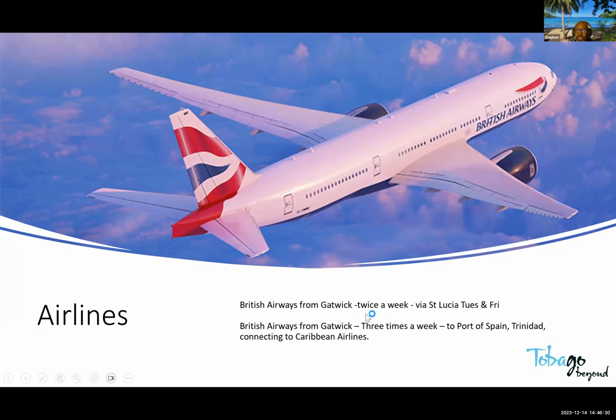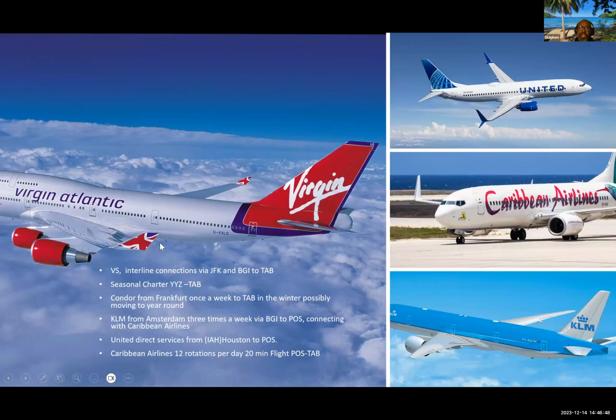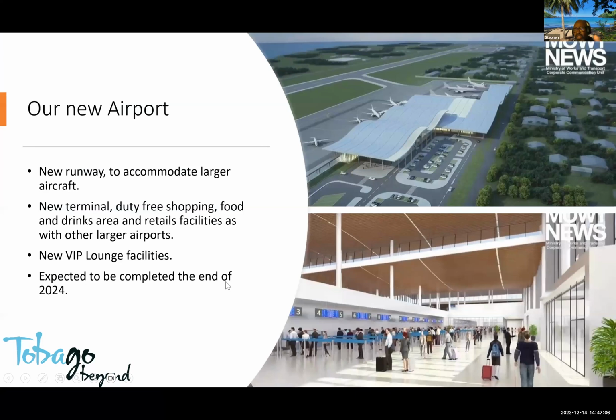British Airways flies twice a week direct from London Gatwick, stopping in St. Lucia, but passengers do not get off. There are 3 flights a week to Port of Spain, again with British Airways. Then, as I said, it's a 20-minute hop from Port of Spain to Tobago. So very easy, with lots of different options. There are also a number of connections. If people have Virgin points and specifically want to use them, they can fly via JFK or via Barbados, and there are other options too. As you can see, there are a number of different ways that people can get to Tobago, so it's still very easy to get to.